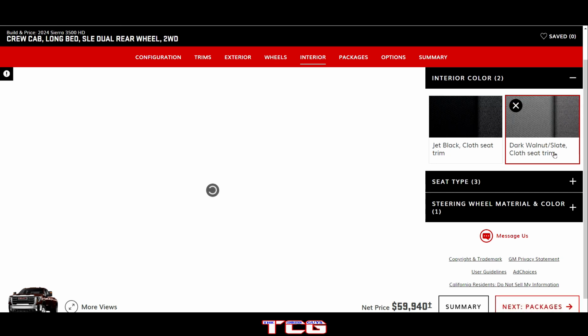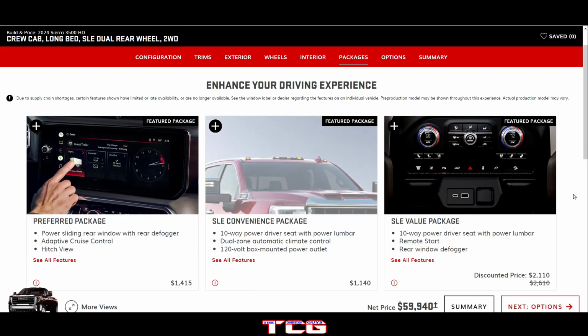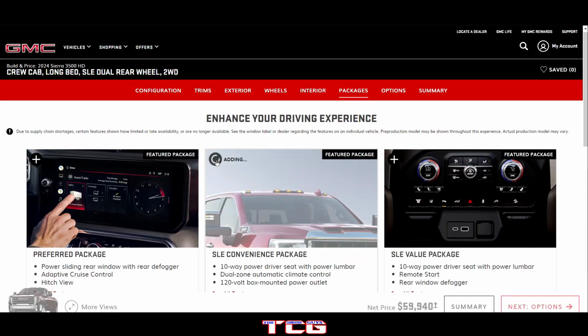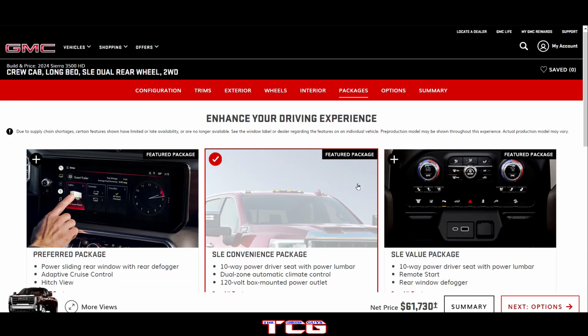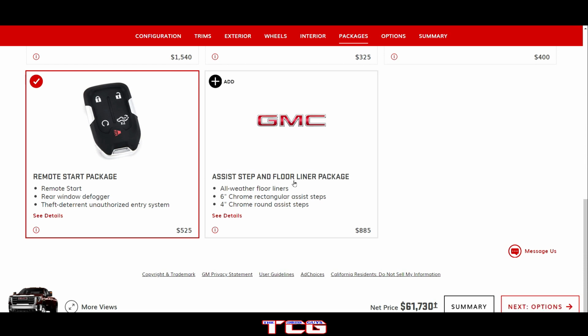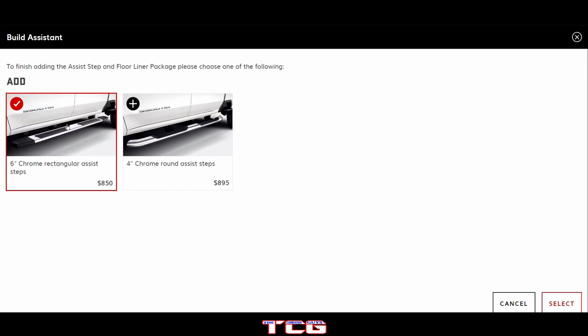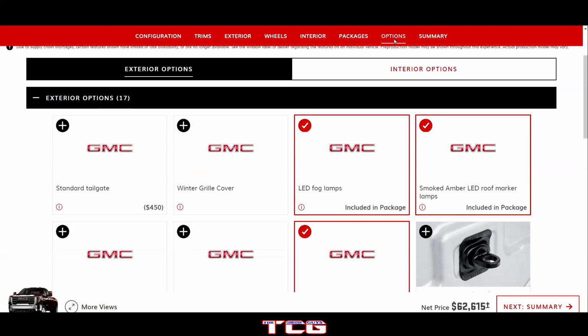We do have the dark walnut slate, that's the interior option that comes with the SLE. Let's see what that looks like on the interior. With that red color on the outside and this on the inside, I think that's a pretty cool looking truck. We do have the convenience package, so we'll add that on here just so we can get those amber lights on top. Ooh, we do have assist steps. We'll add that on, and we'll see what that looks like on the truck.